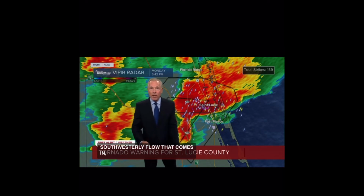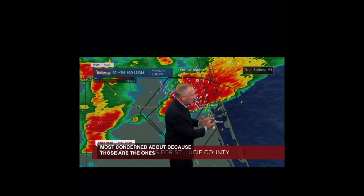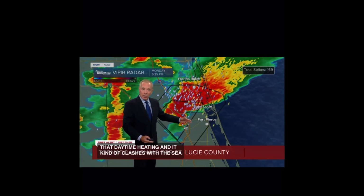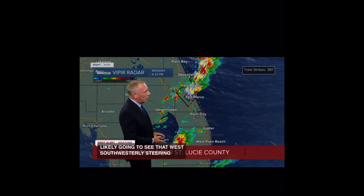Those are the ones that we get most concerned about, because those are the ones that come in so late in the day with all that daytime heating, and it kind of clashes with the sea breeze. So we're in one of those patterns today, and likely going to see that west-southwesterly steering flow tomorrow as well. So we're looking at possibly a repeat performance tomorrow.